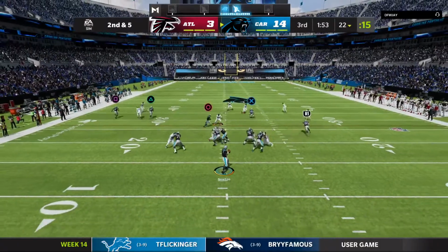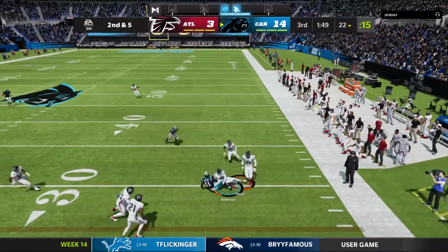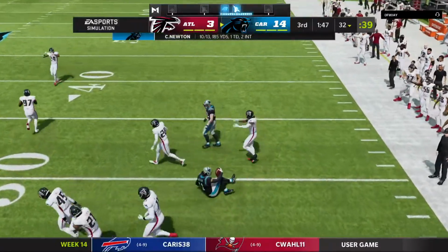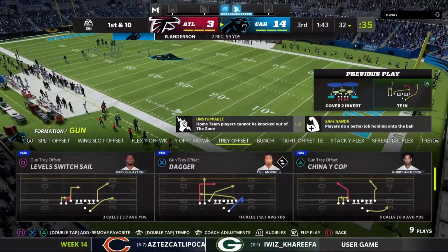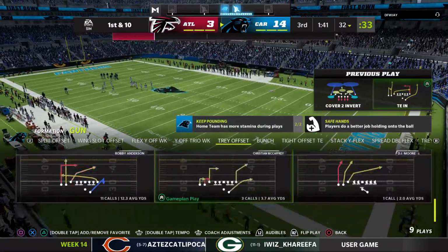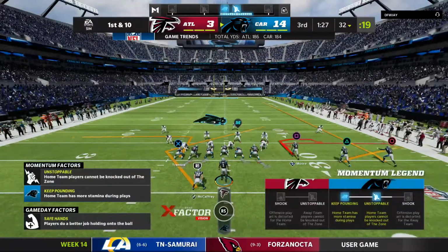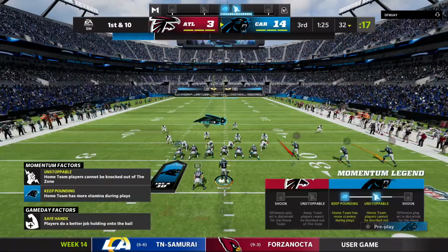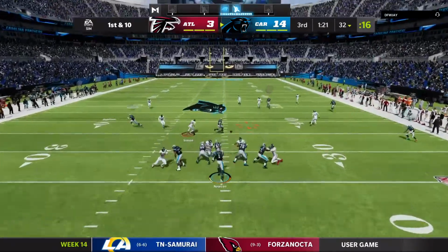To throw again on second down, Newton. That one complete to Anderson. Second catch for him today, and it'll wind up a first down. I think that's a big pickup for a first down because when you run a drag route against zone, you're sometimes asking for trouble because you might run into a defender. Yeah, well, there they ran into a first down. Executed it to perfection.